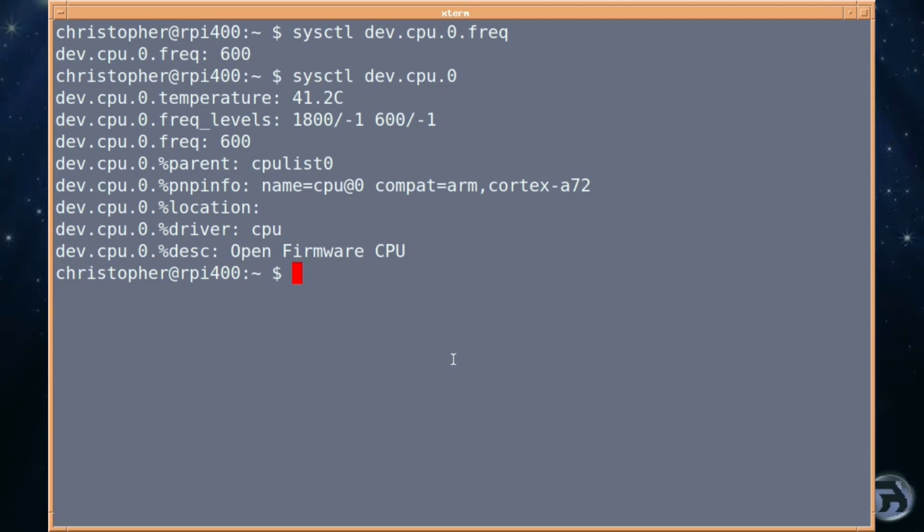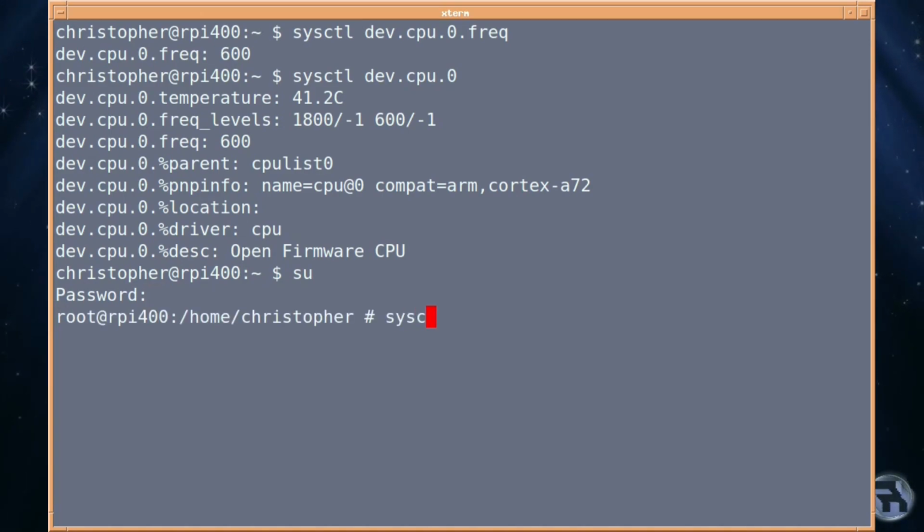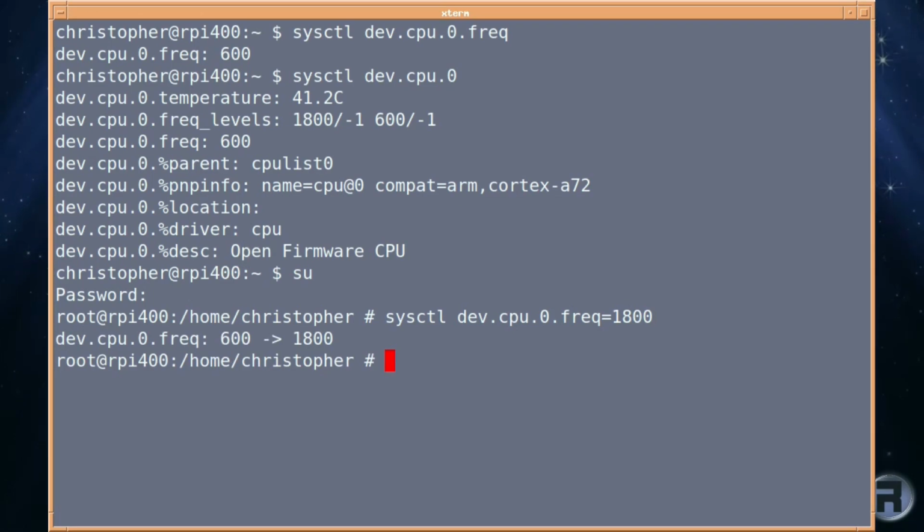So we'll have a look at fixing the idling problem in the Raspberry Pi, so it's not idling at 600 all the time and therefore feeling slow. First thing, we go into root and we can issue sysctl dev.cpu.0.freq equals, and now we can actually specify 1800, and that will tell the Raspberry Pi to run at 1800, which is its stock speed.